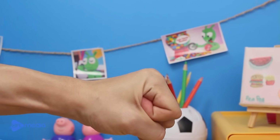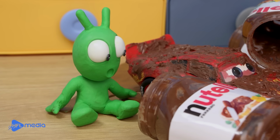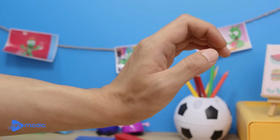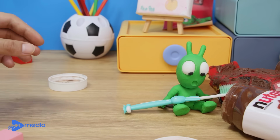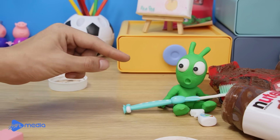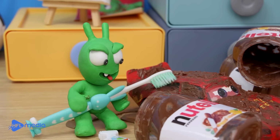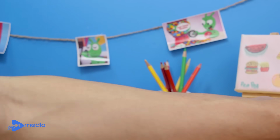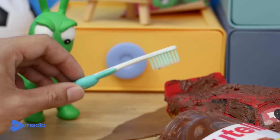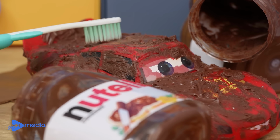Oh my God! What is this? John was extremely angry. Stop! Pea Pea, please use a brush to clean this car. Stop! Watch John as he demonstrates. Then follow suit, Pea Pea.